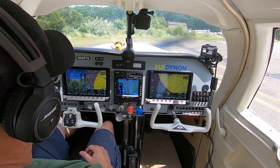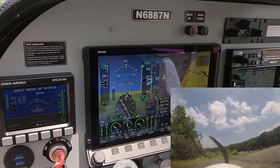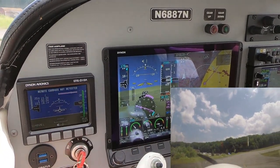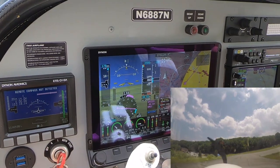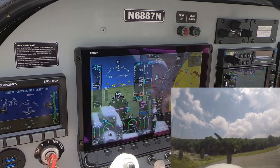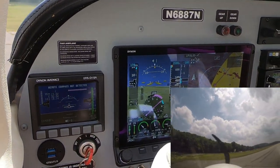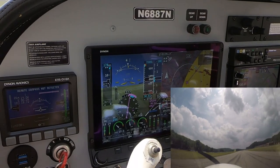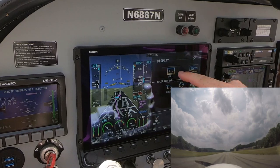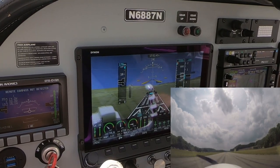And Blairstown traffic, Mooney 8 November, taking 2-5 for departure, Blairstown. Okay. Gas is on, landing lights on, strobes are on. Anti-collision lights are on, position lights can turn off. It's a crosswind, then it's a tailwind, then it's a headwind. So, all the above here. Okay, everything's looking good. I'm going to go to display, full menu. There's a synthetic vision, lined up with the runway.